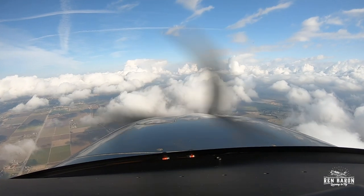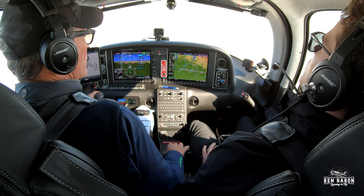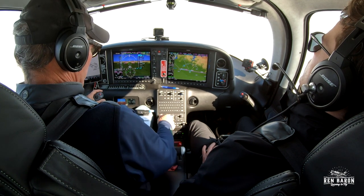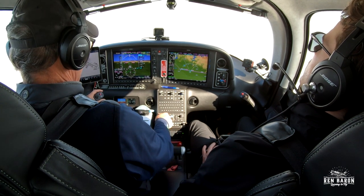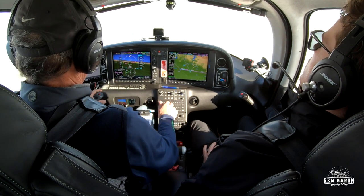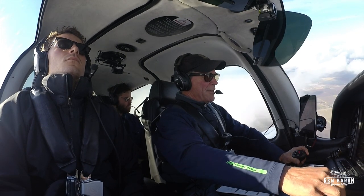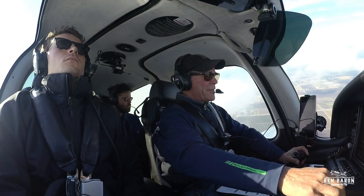Cirrus 8 Foxtrot Sierra, 5 miles from Story, turn left heading 320, maintain 2000 until established on the localizer. Cleared ILS Yankee, runway 29 right approach. 320, maintain 2000 until established, cleared for the ILS approach, 8 Foxtrot Sierra.